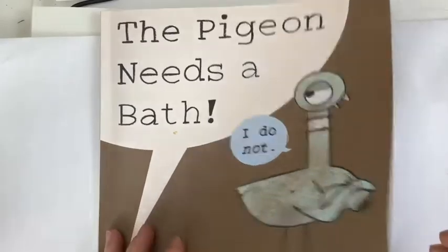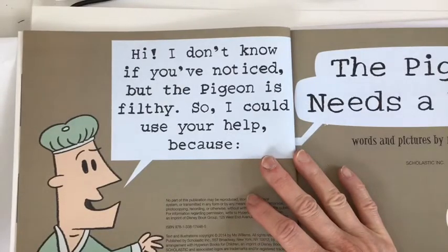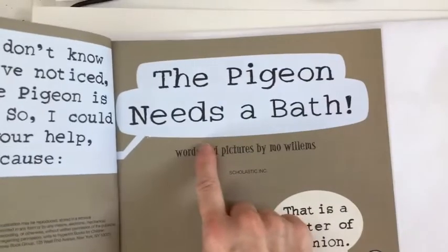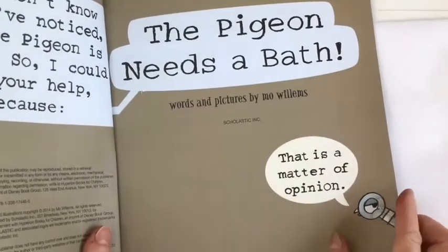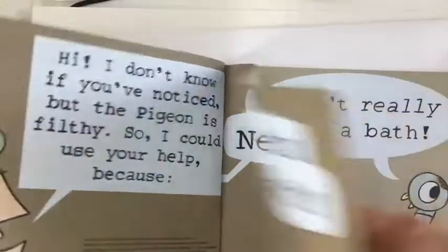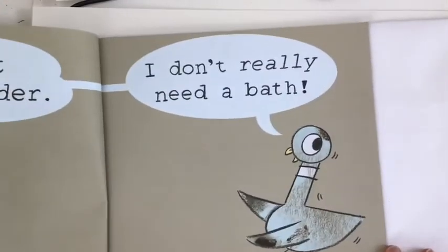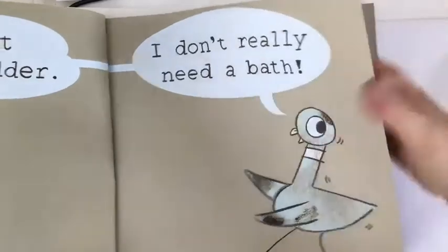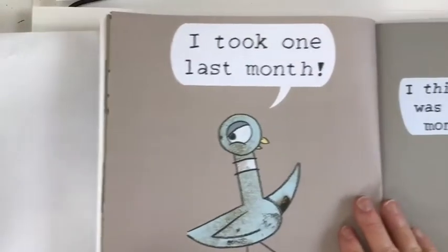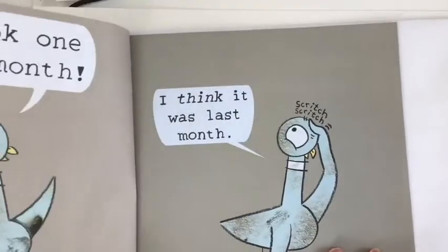I do not. Hi, I don't know if you've noticed, but the pigeon is filthy. So I could use your help because the pigeon needs a bath. That is a matter of opinion, says the pigeon. What a kidder. I don't really need a bath. I mean, I took one last month. I think it was last month.